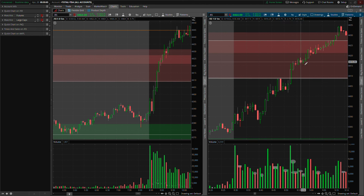So no shorting here. I mean, look at this on the 1 minute chart. It really is just a grind, slow uptrend. Higher lows, higher highs, higher lows, higher highs, higher lows, just going up.